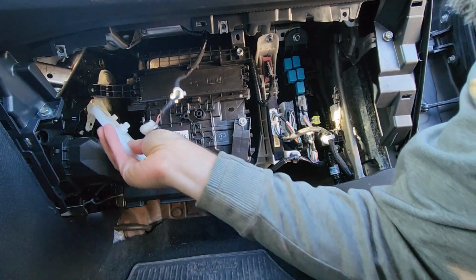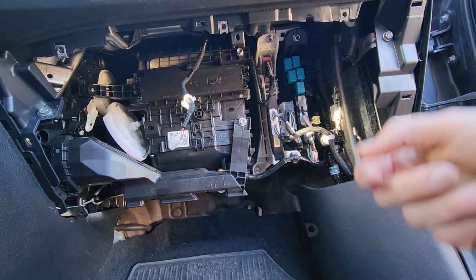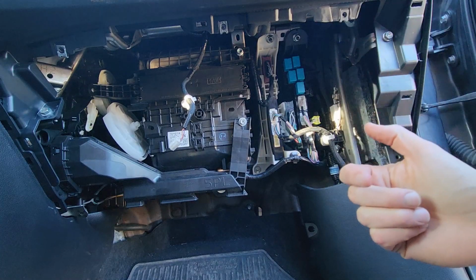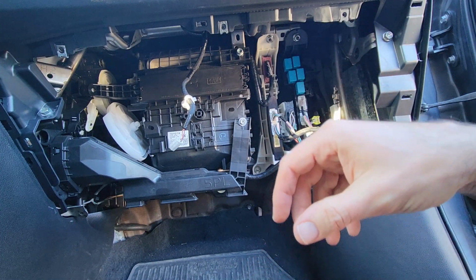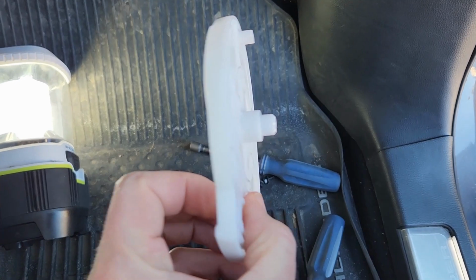This part was up in here. Now I got to figure out how to snap that back in place. This might just be kind of a feel your way in. This is, again, a place where it would help if I was a smaller dude so I could sneak back in there. So here is that part, and it's just going to go on this way.